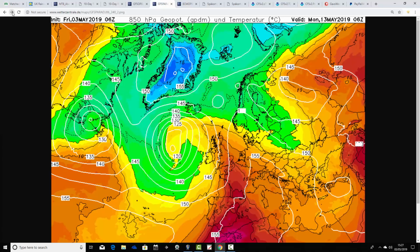If I show you the upper air temperature, you can see it's a real Spanish plume. Hot air pushing out of North Africa and Spain, up into France, and just about making it into the UK. It could certainly lift temperatures into mid-20s Celsius, possibly upper 20s Celsius couldn't be ruled out.